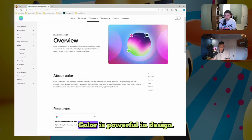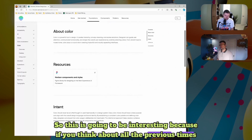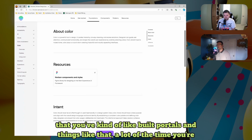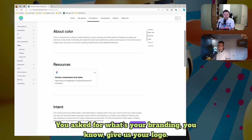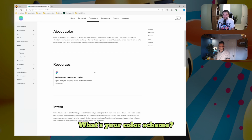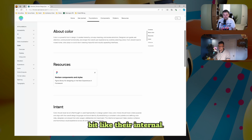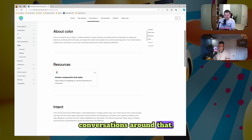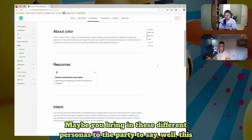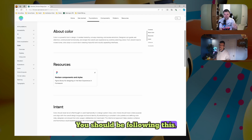About color. Color is powerful in design. Resources. We'll have a look at that in a minute. So obviously this is going to be interesting because if you think about all the previous times that you've built portals and things like that, a lot of the time you're reliant on the customer's own marketing team being involved. Correct. Because what are the things you ask for? You ask what's your branding, give us your logo, what's your color scheme, what fonts do you use. And you typically just set up the portal to fit that experience, or a bit like their internal pages. So it'll be interesting to see how this will help with that, or help the conversations around that. Maybe you bring in these different personas to say, well, this is what we think good design is. Then they'll say, well, this is our design. You should be following this. Where's the middle point?